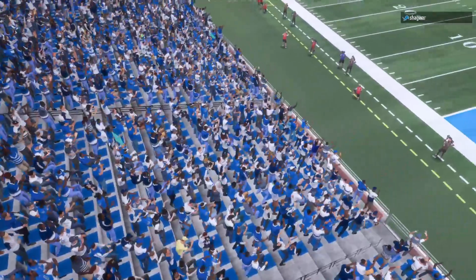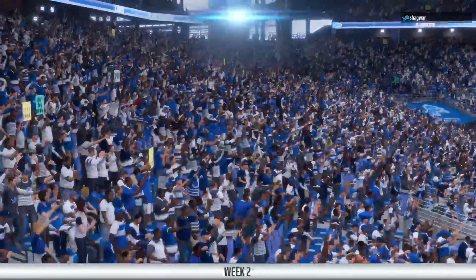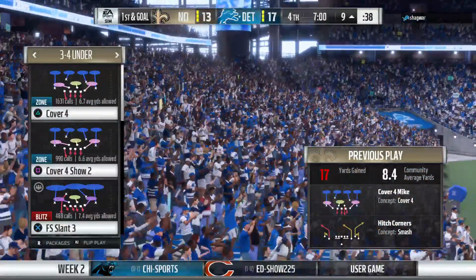Back now at Ford Field. It's the Lions holding onto the football, and they also have the lead as we start quarter number 4.